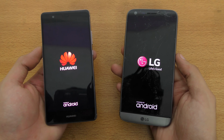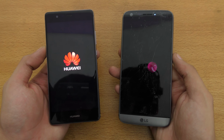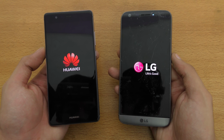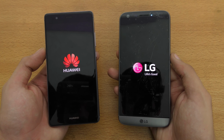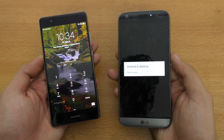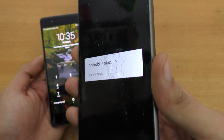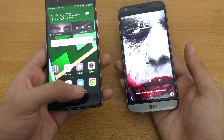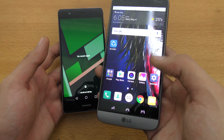And obviously, specs-wise, the G5 of course has a Snapdragon 820 processor with 4 gigs of RAM, while the Huawei P9 comes with the Kirin 955 chipset with 3GB RAM or 4GB depending on which variant you have. I have the 3GB RAM variant, and you can see that on the G5 we have this weird Android starting thing popped up. So the P9 faster in booting up, so I'm just going to quickly unlock it, and you can see everything is closed in the background on both phones.